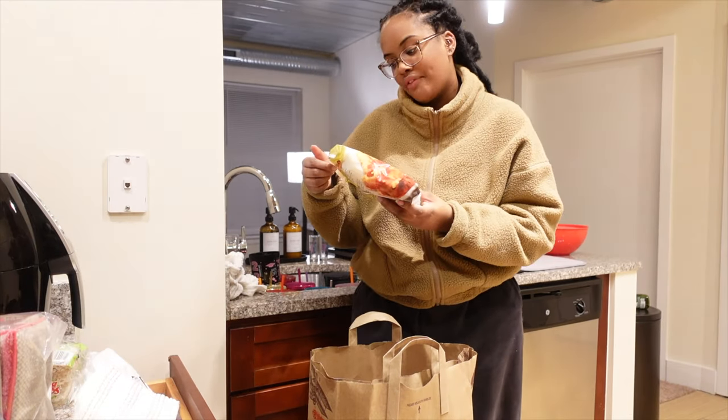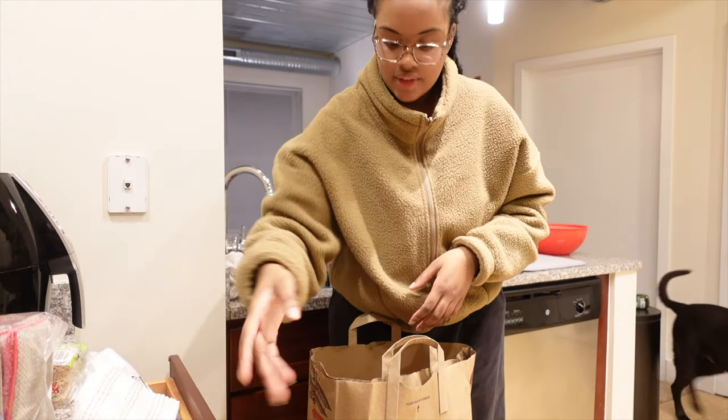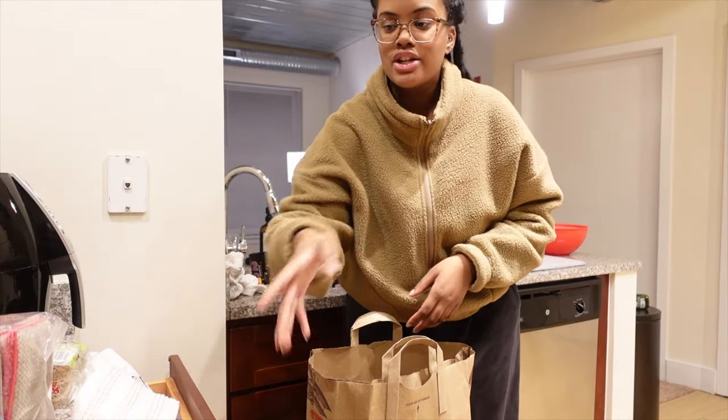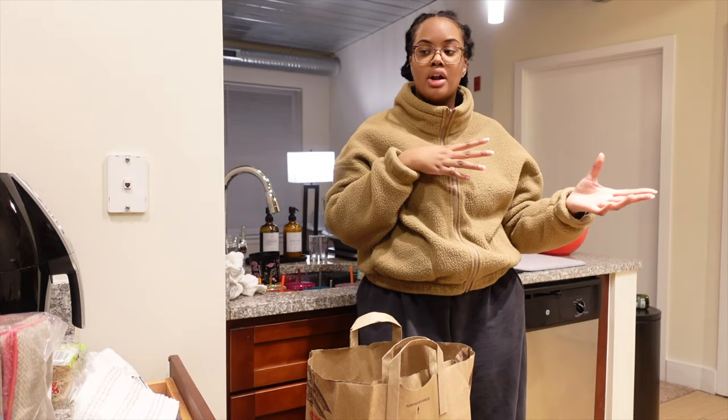I have this ravioli with ricotta and spinach. This is actually really good. I've had this before as a quick dinner. The penne, I've also had this as well, pretty good. I just like having frozen foods. This way they don't expire as quickly and I can always have them on hand as like a quick meal.